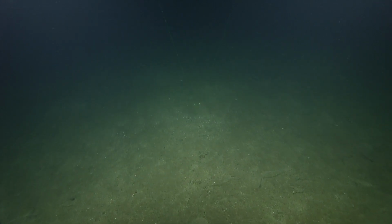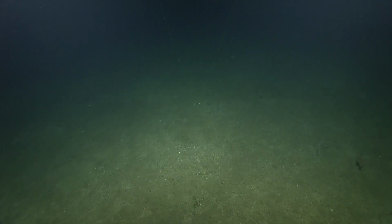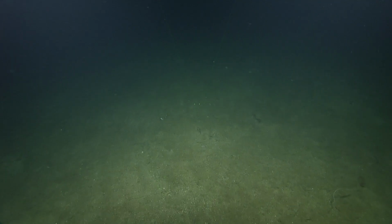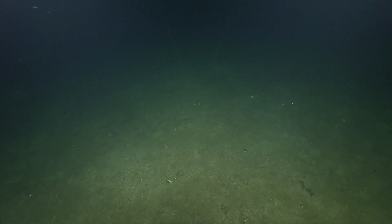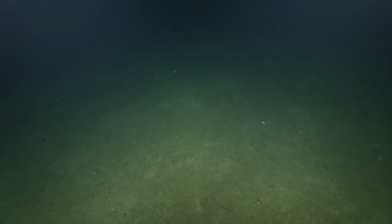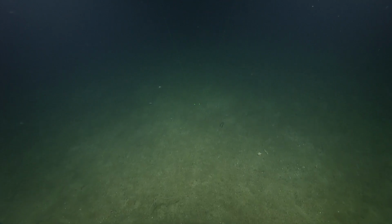We've also been seeing some eel pouts as well, which are longer fish that have these wider pectoral fins up near their head and an elongated tail and body with one single continuous dorsal fin that runs all the way down to the end of their body.